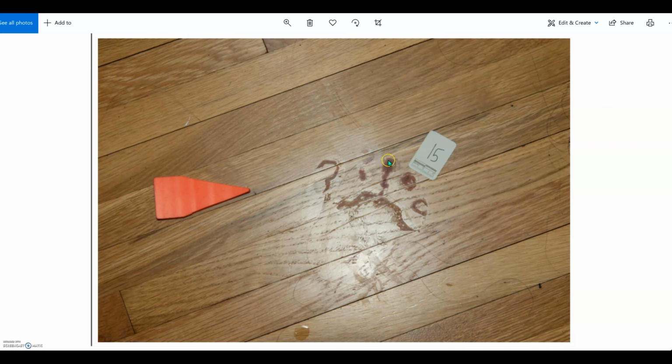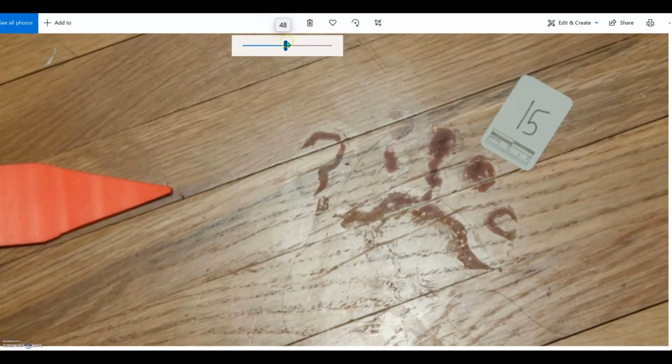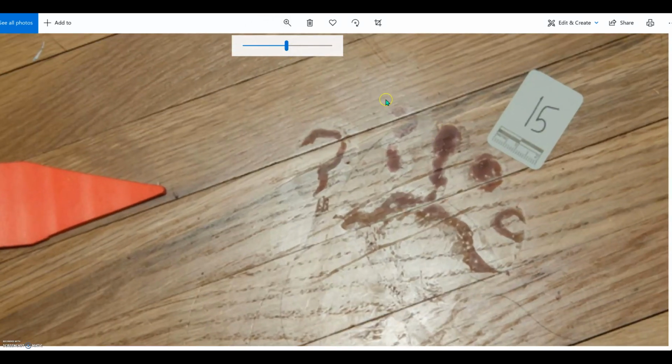Now let's follow this. Let me make it bigger for you so it's easier for you to see. Look at this. Here it is, and follow this. This is not how your foot goes, people. And here we pick it up again with another mark. Let's follow it around to this, and then this little dot here.